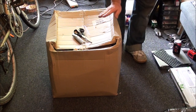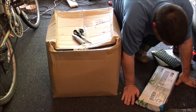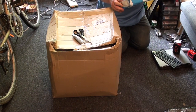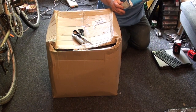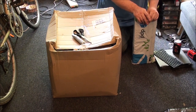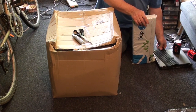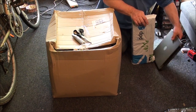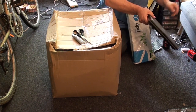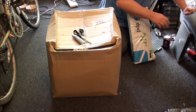Yeah, so I've got another one. Now, I already know what this one is, as it's from Advanced Laptop Solutions on eBay. Yesterday, and I can't believe it's arrived that quick, as per previous video, I bought a new keyboard for this one, or a replacement keyboard, I should say, for that Dell.